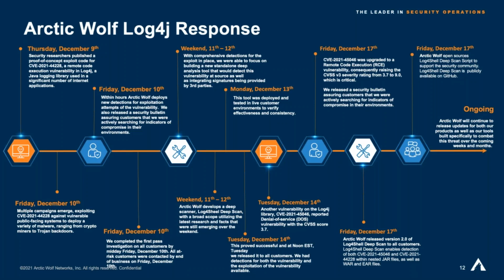By Friday, we had upgraded the script as well as released another security bulletin to assure customers again that we are actively looking for IOCs for the new vulnerability that was found. We also released version 2.0 of the Deep Scan tool to all of our customers, as well as open sourcing the Deep Scan tool to anyone in the security community that wanted to download it and run it. So that was published out to GitHub. Since then, we have been continuing to monitor and release updates for both our platform, in the way of different indicators of compromise, as well as the script itself. It's just a way for us to give back to the community as well.